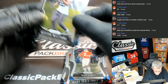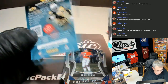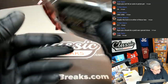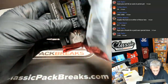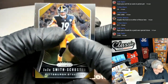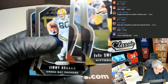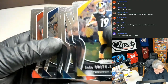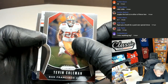All right. Dexter Williams, base rookie, and Godwin. There's Godwin. One more time. Still no ink. Good luck, Ben. Juju, Deshaun Jackson, Jimmy Graham, nothing too outrageous yet, Mark. Neon Dion, Tevin Coleman, here's something.